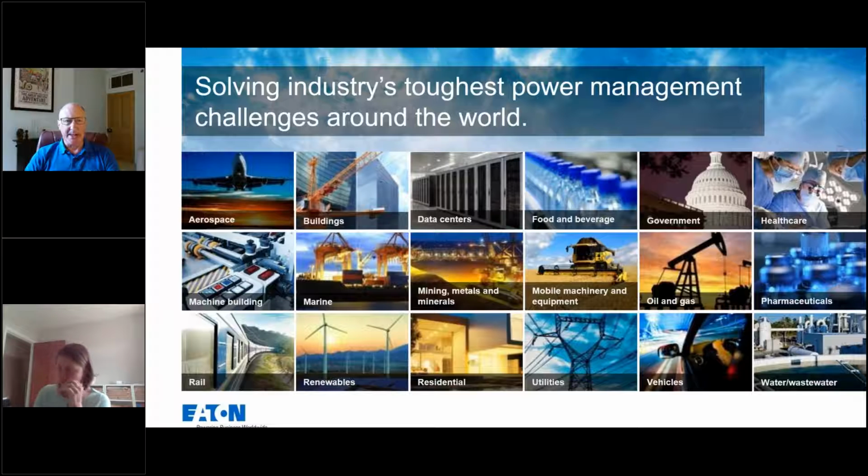I'm not going to go through each one of these segments, but I'll just pick out a few which are particularly relevant to today's discussion. So the first one to mention is data centers. Eaton are one of the world's largest suppliers of uninterruptible power supply systems, or UPS systems. And we provide a lot of the backup power and power security for some of the world's largest data operators, people like Google, Facebook, Microsoft, and so on.